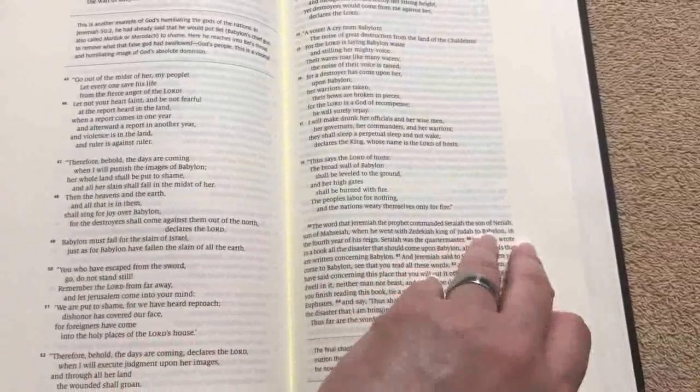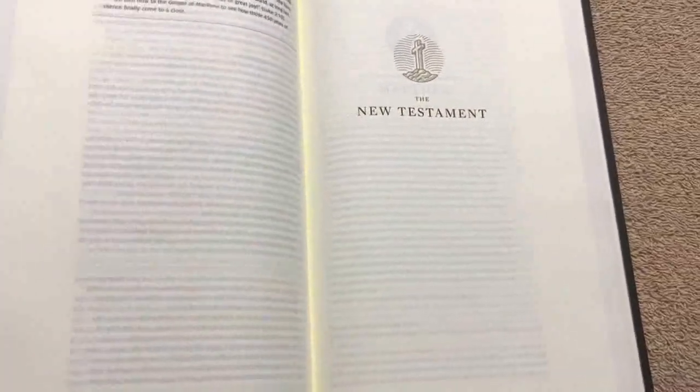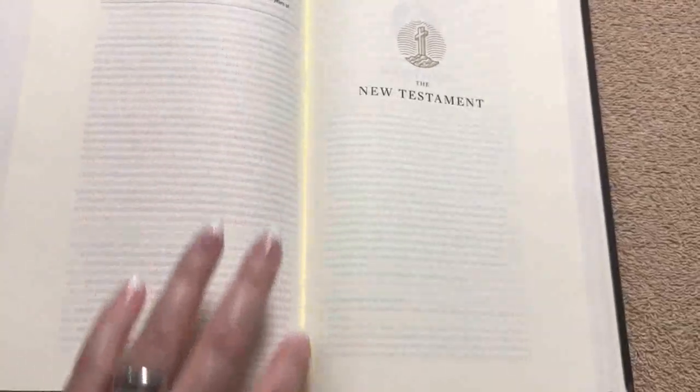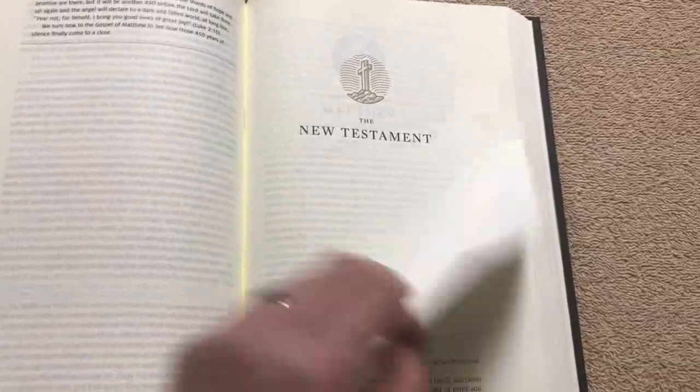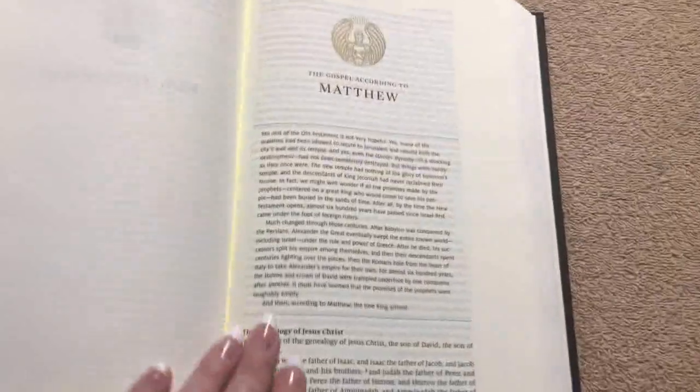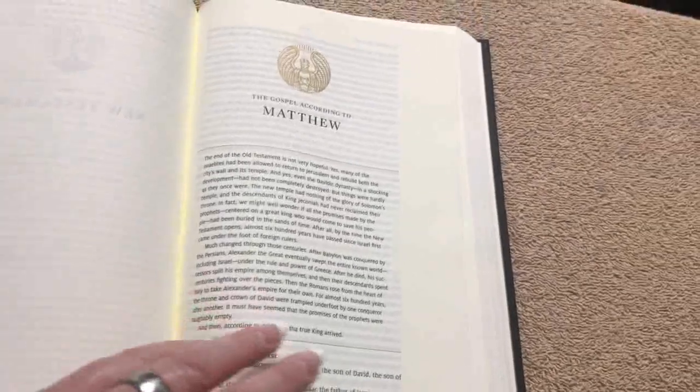This is a great one to read at nighttime because the color of the paper is actually really easy on the eyes, even though it seems really glowy right here. It's just the light that I'm at in the kitchen. So we're going to get into the New Testament, and then we're going to have our book introduction to Matthew and get right into the New Testament.